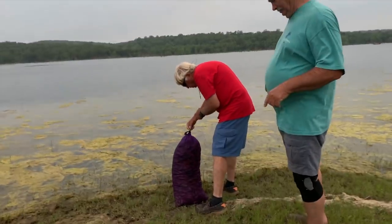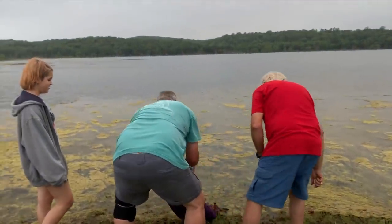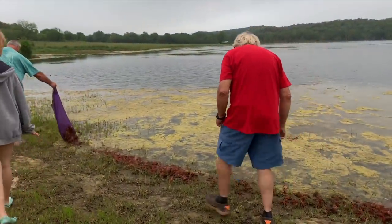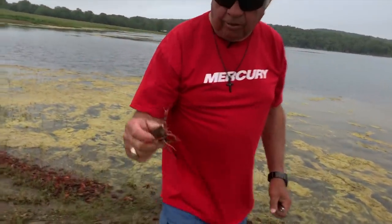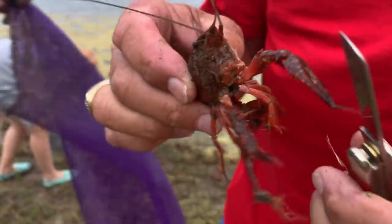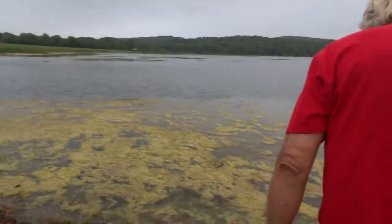I like to get them close. I want them going this way here, toward the water. That's the deal right there. That's a pretty good sized Louisiana crawfish right there. And look at those pinchers up there. Grab my knife. Can you grab that knife? You gonna give him a kiss? One tried to bite you.